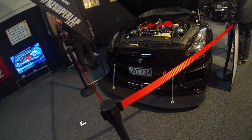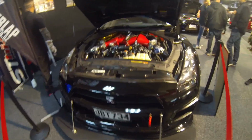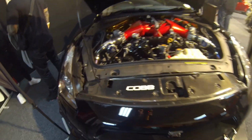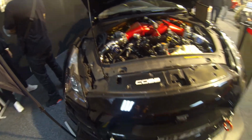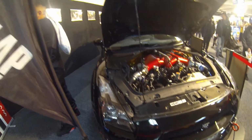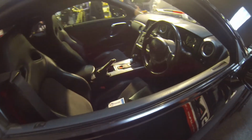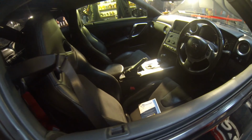So you can do it, like, an ROI. 1,800 horsepower GTR, casually sitting in. Road legal. Pretty cool. Roll cage, of course. Oh, and it sounds pretty stock. Actually, just completely stock. That's pretty cool.